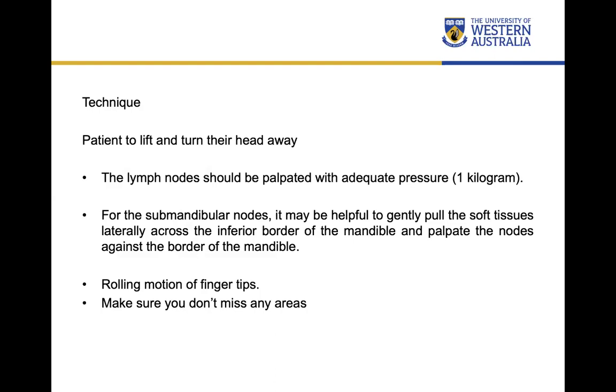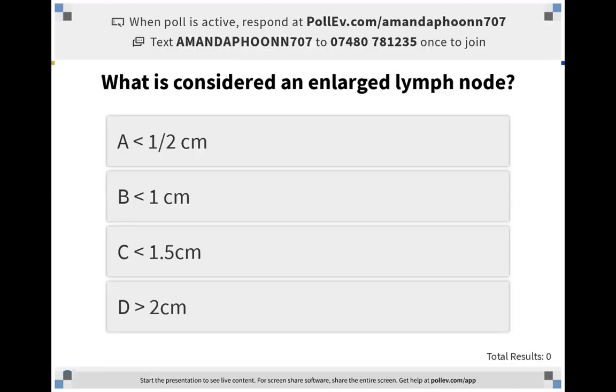All right, I've already spoken about this. You can get the patient to lift and turn their head away to assist you with this. Use a kilogram of pressure, pulling it softly against the inferior border of the mandible, with a rolling motion of the fingertips, making sure you don't miss any areas. I like to do this one side at a time rather than doing both at the same time.